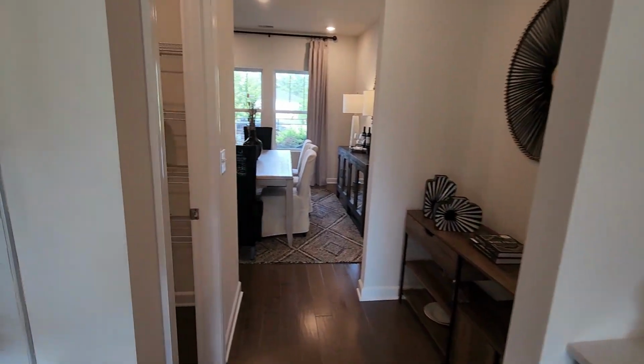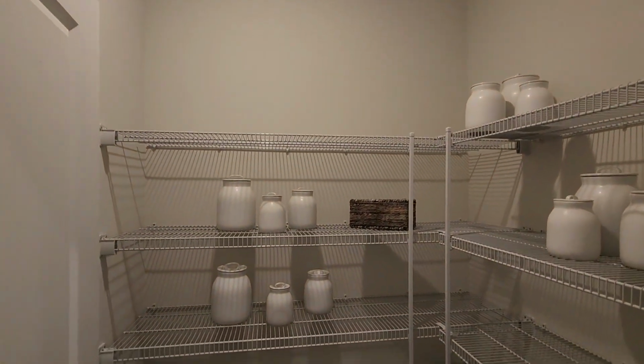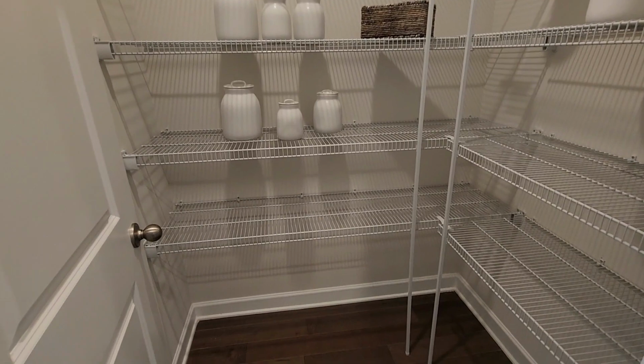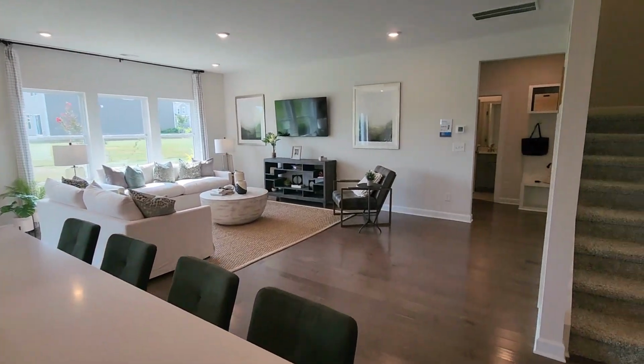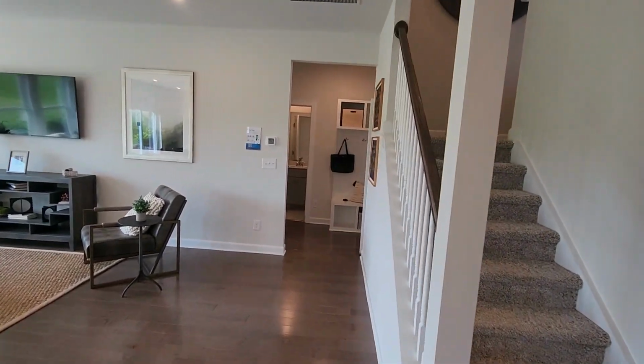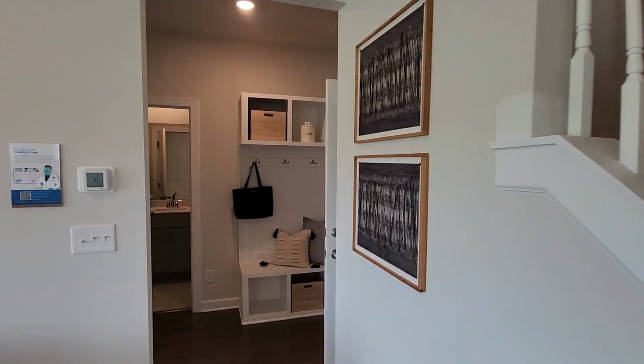So coming down here, I'm going to show you this pantry, which is really nice. It does come with wire shelving. You can always trade out later if you want to put something more permanent in. Just look at how pretty this open floor plan is. Now we're going to go upstairs in a moment. I wanted to point out it is an open wall here, which really helps.